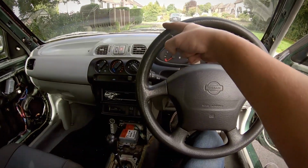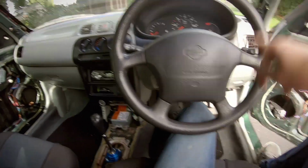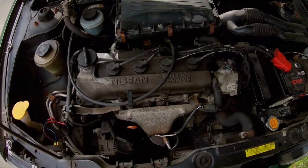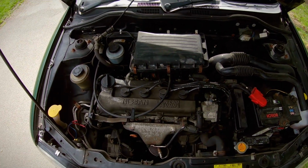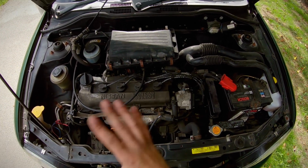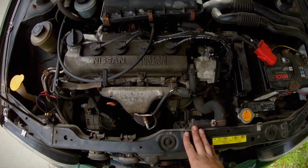So I'm going to pop the bonnet and show you underneath there. It's pretty bog standard at the moment, but I can explain some future plans. So under the bonnet, this is the heart of the beast, a 1.3 Nissan 16 valve, and it is a CG13DE engine if anyone's interested in the code. It's completely bog standard. It's not had anything done to it apart from it's been looked after.